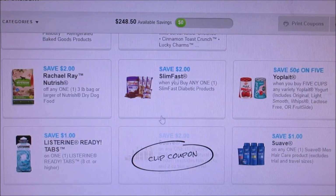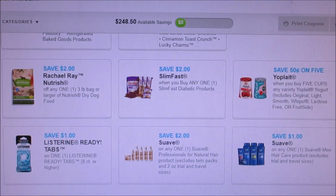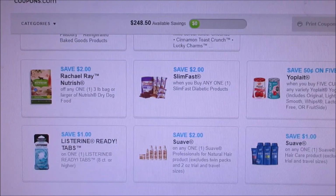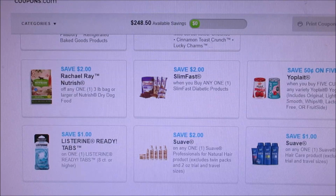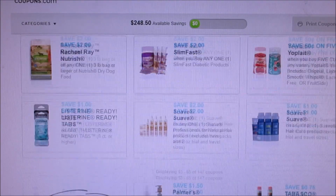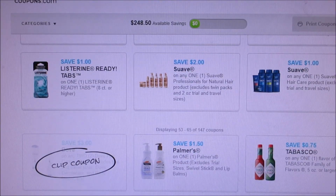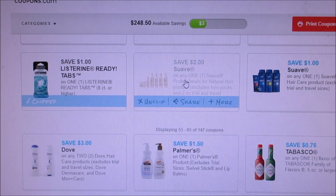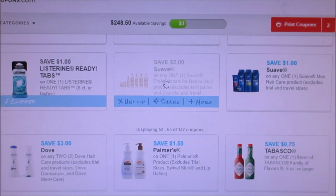Okay, so the first thing that we see is the Listerine. We have Listerine Ready Tabs $1, and then there's Suave, and Suave. I'm actually not getting these coupons as much anymore, so I'm going to print them off. So I'm going to print the Listerine and the Suave coupon. My thing moved a little bit.